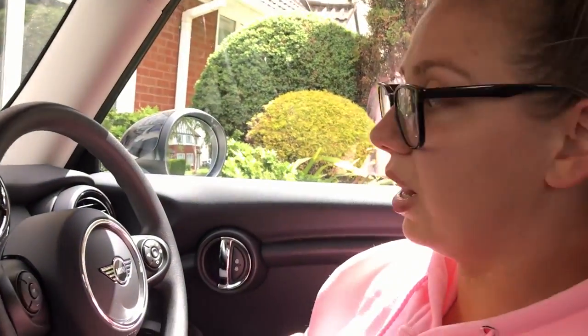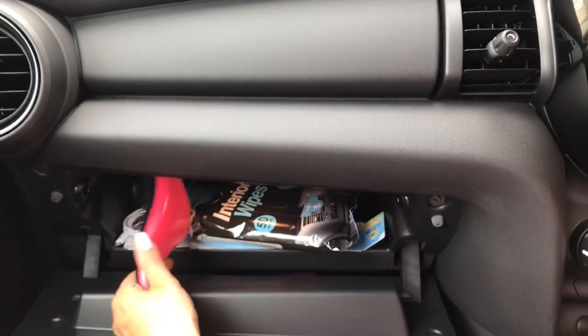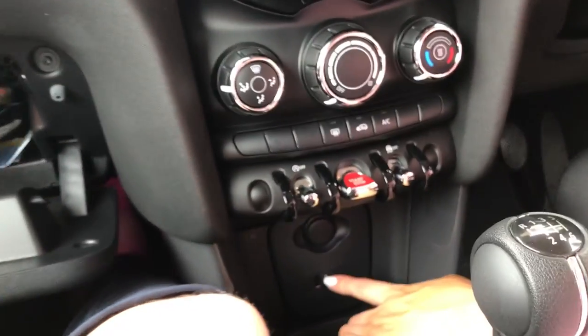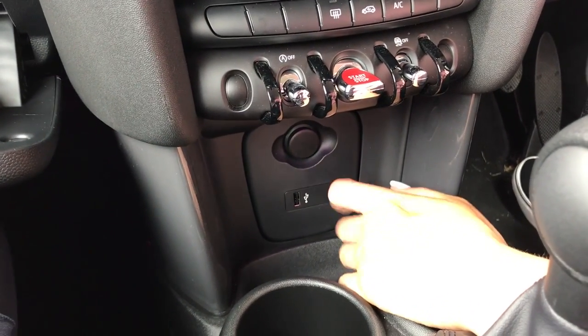I can't think of anything else to show. I have nothing to show because it's pretty clean. I have my lip balm. I literally have to have lip balm on me 24/7. And then in here I actually have a few bits. So I only got this the other day, but I have a little brush, I have a charger, obviously. Oh, actually there's a USB port here, which is so, so handy. So you can use that to play music through your phone or else just charge your phone.